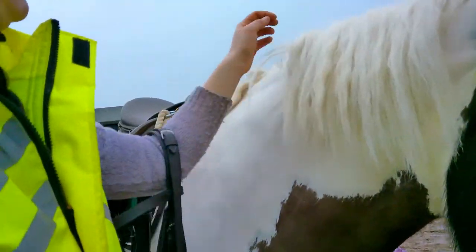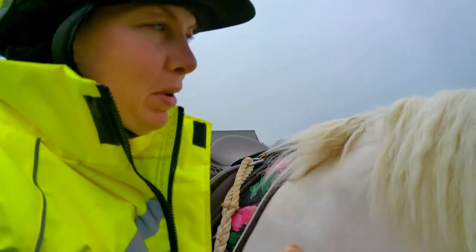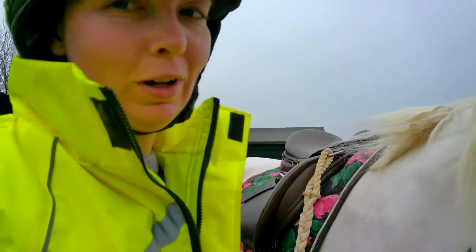Much. Oh, I didn't brush your mane. Oh, Nelly, what am I like? Better brush your mane quickly, haven't I? It's a bit scruffy. Brush your mane quickly, bridle up, and then we'll go.